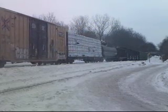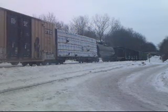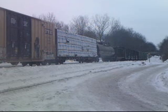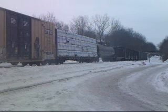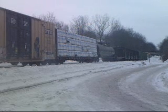Now they're stopping for B999 to hook up. What the hell? I don't know what that paint job is, but man, I gotta get a picture. CSX U422, 424 with the 580, get the three-step. B999 has three-step from CSX 424, engine 580. Thank you.